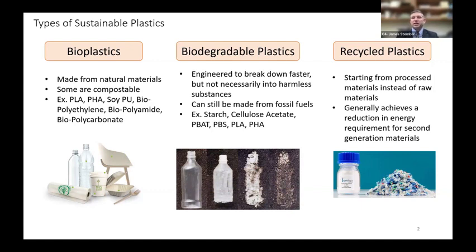Now, recycling is actually the EPA's recommended, and it's their top choice for sustainable material. Recycling is probably one of the easiest end-of-life solutions for a plastic product because the process is basically to grind up the plastic, to melt it back down into pellets, and then those pellets can be used again to create new materials. The problem with recycled material is it's very hard to sort.